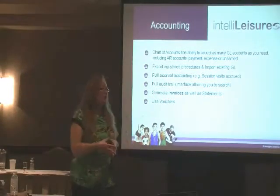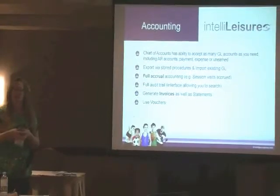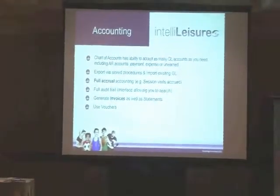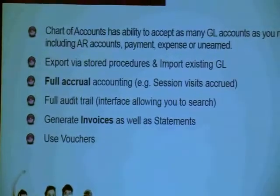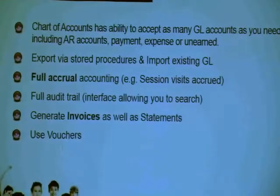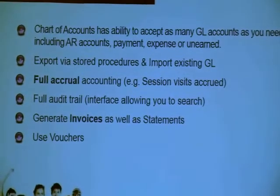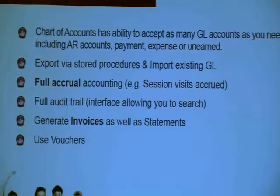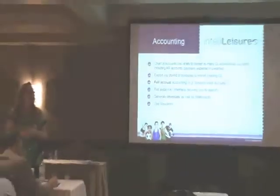Let's talk accounting. Near and dear to a lot of people's hearts. Cost accounting is okay. Chart of accounts, we can take as many GL accounts as you have. You can organize the accounting exactly like the city chart of accounts. So we can import the entire chart of accounts that you currently have for Parks and Rec. You don't have to recreate anything. We can import it directly.